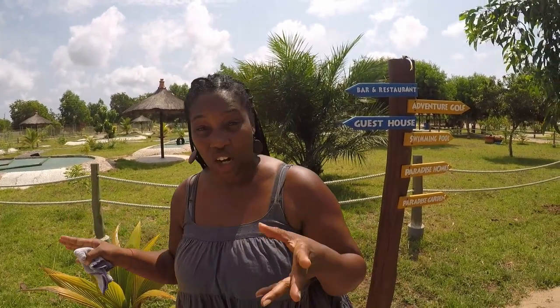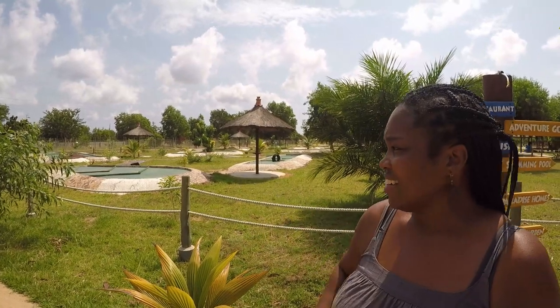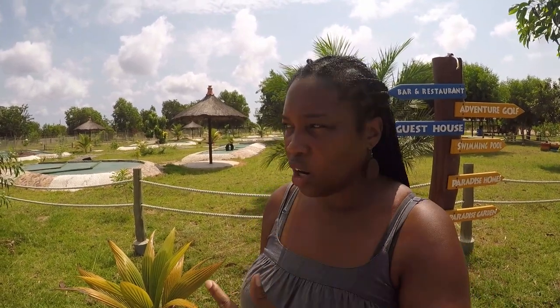Beautiful miniature golf course that they have here. So yeah, you can go. It's part of everything that you'll do or that you can do here. I think, well no, it's probably an extra cost. Not sure what that is.